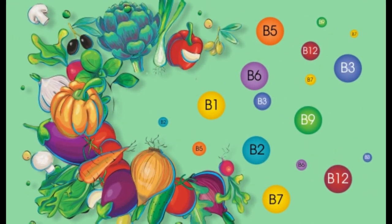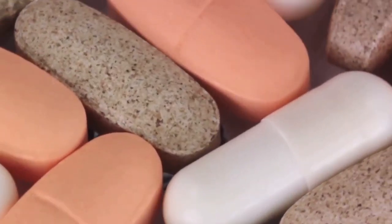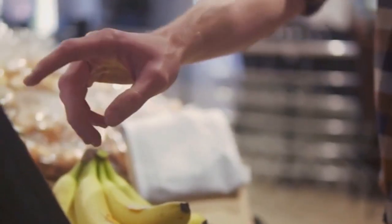So, there you have it. The top 5 vitamins that can aid in the healing process of nerve damage. From vitamin B12's role in nerve function, vitamin D's power in nerve growth, to vitamin E's protective effects and the importance of vitamin B1 and B6 in nerve repair and regeneration. Each one plays a pivotal role in maintaining and repairing our nerve health.